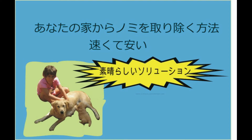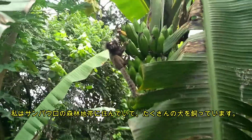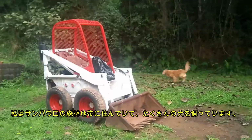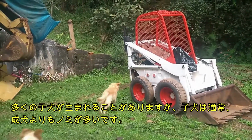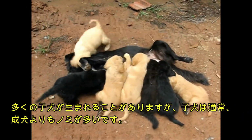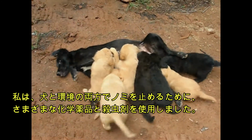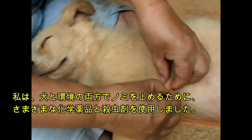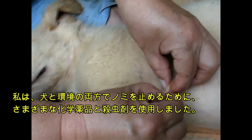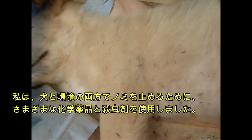How to get rid of fleas fast and cheap. I live in a forest area in São Paulo, and I have many dogs. Sometimes many puppies are born. Puppies usually have more fleas than adult dogs. I use various chemicals and insecticides to stop fleas in both dogs and the environment.